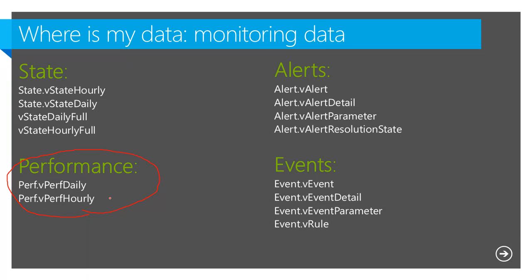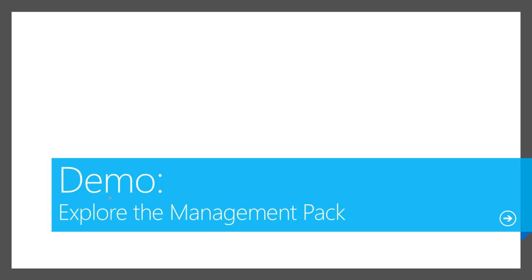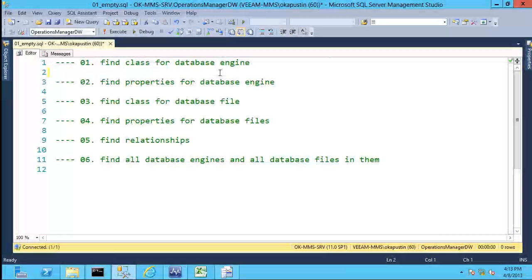But eventually, in many cases, in most of the cases, you will not need to query performance views directly. And you will learn why at the very end of the session. So now let's switch to the demo mode. It's number 2. Okay.